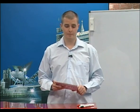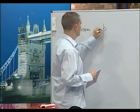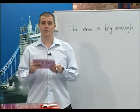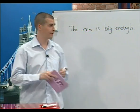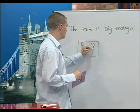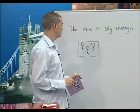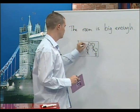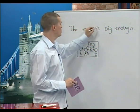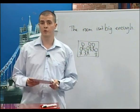Well, an adjective can be followed by enough, like the room is big enough. This means a situation is satisfactory or not satisfactory. For example, we have the room, we have 3 people, 2, 3. It's not too big, it's not too small. So the room is big enough. But if we have more people, there's not enough room. It's too small. So the room isn't big enough now.